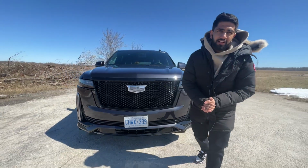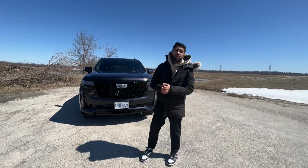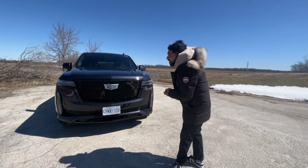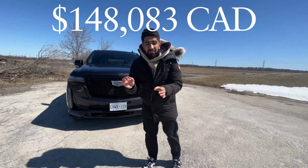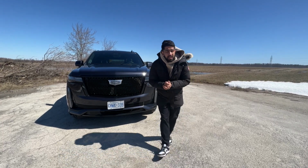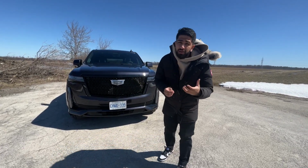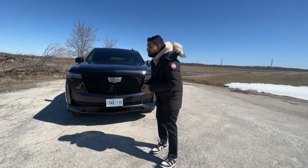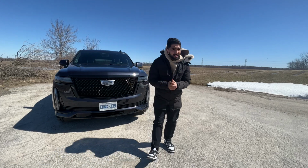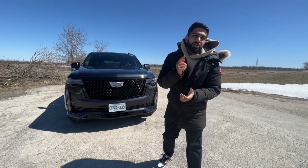So let's get the elephant out of the room and talk about the price tag of the Escalade. So the Escalade Sport Platinum starts at $134,000 Canadian. The one that I have specifically with options comes out to almost $150,000 Canadian. And of course, I live in Canada, in Ontario specifically, where there's something called a luxury tax, which is for any cars over $100,000, you have to pay a premium tax. So all in all, this Escalade is honestly for people who are of a very different tax bracket, but it is a very, very special car, and today I'm going to show you guys why.